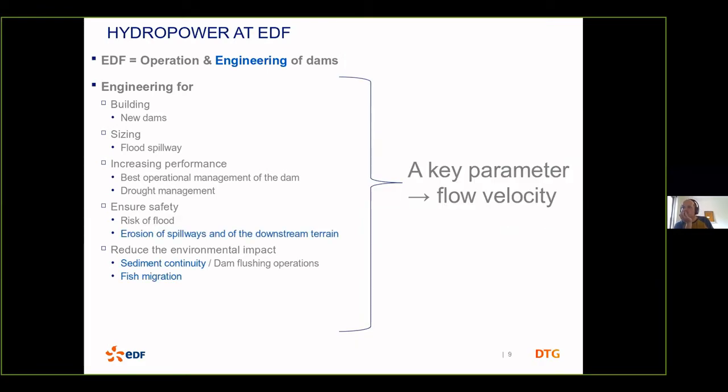In this presentation, I will focus mostly on spillways, sediment continuity, and fish migration. And you will see that for all these engineering studies, a key parameter is the flow velocity.